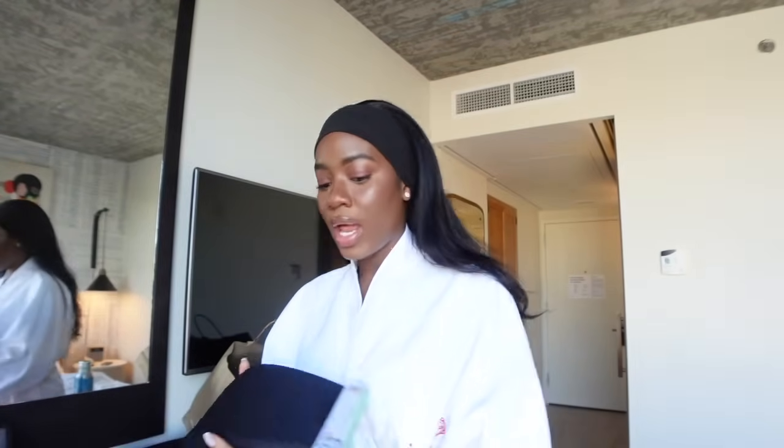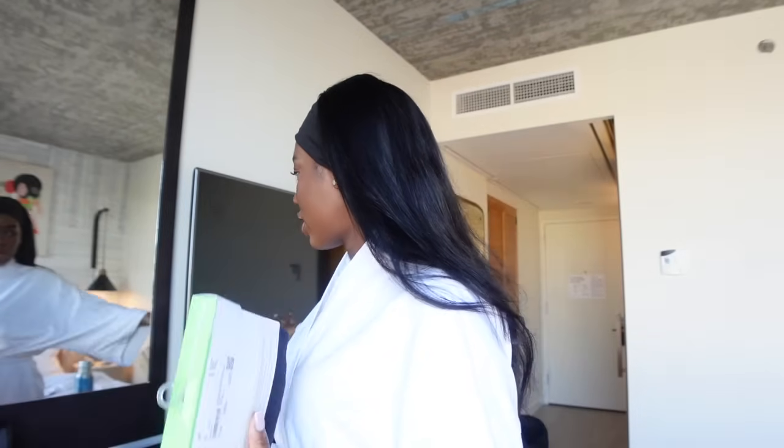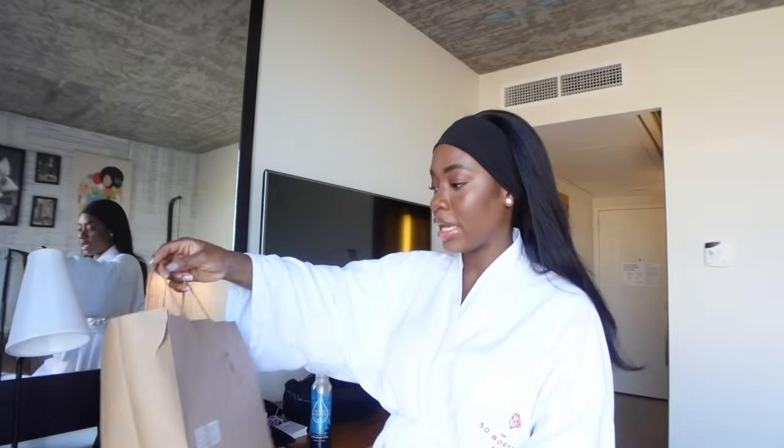Light. It's not as yellow and crazy looking as it was in the bathroom, but yeah, so this is the hair. I think that looks very good. I'm gonna actually wear the stuff that I got yesterday at Uniqlo. I don't know if I even showed you. So yeah, went to Uniqlo, got a few things.